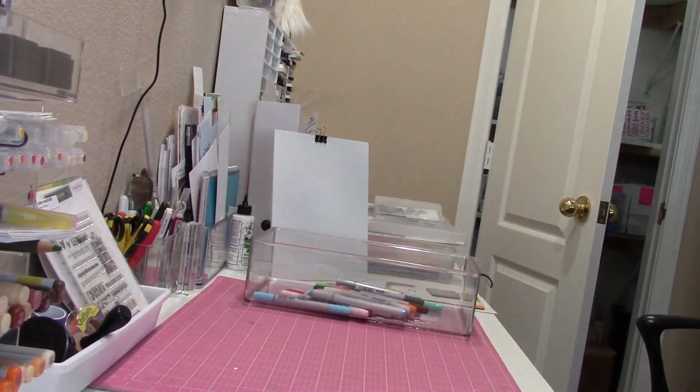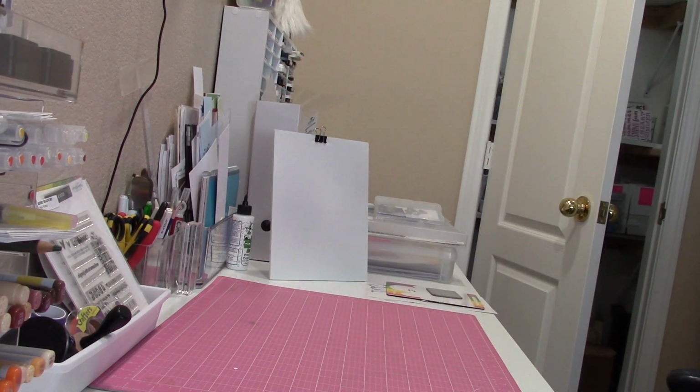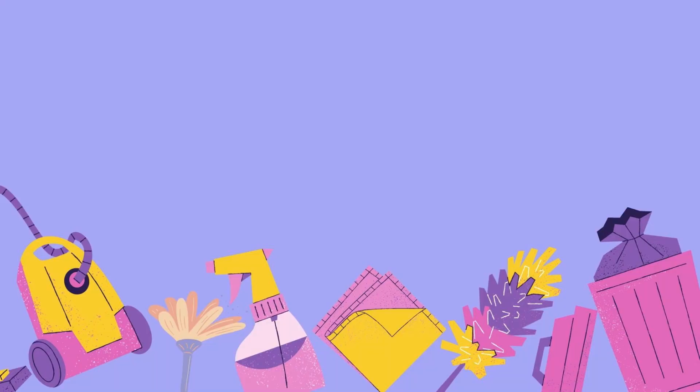So again, I went through bin by bin and put anything away that had a home. That was all the clips that I had for this month. I'm hoping in February to have a more true room reset, and I'll share that with you guys.